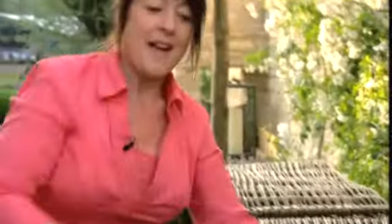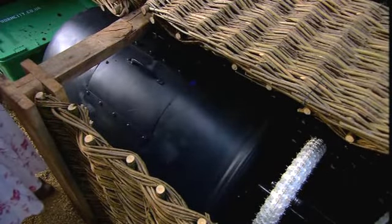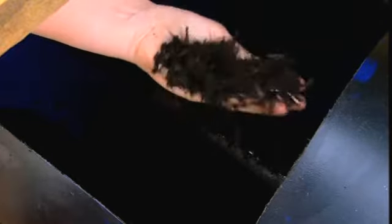Air is a very important part of the composting process. It speeds up the process. This is a very good system for it. You don't have to work too hard to turn it. It just tumbles it and gets the air in. With a regular heap, you actually have to fork it out and put the air in like that. And this is what you end up with. Lots of lovely compost.